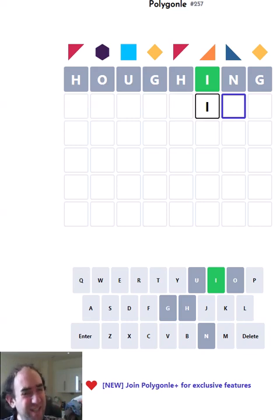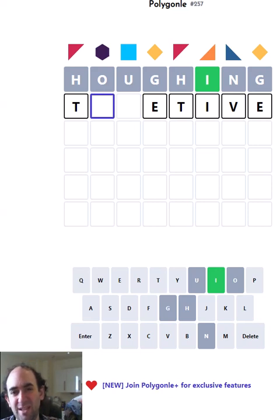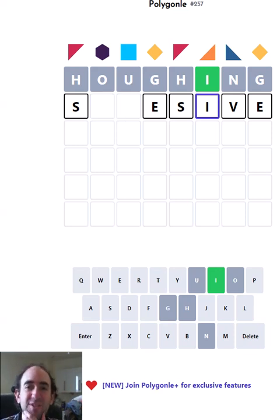At least we've got the I in the right place. That might help. What do we think this ending might be? I suppose it could be so many things. Tiv, that's an ending. That would have to have an E there and a T there. Or I suppose it could be S's. Or it could be something completely different altogether. I suppose it could be side. Safe side.